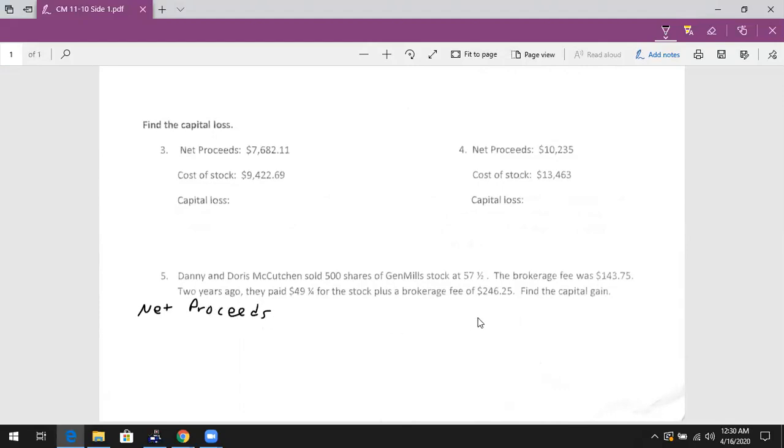And we also need to find the cost of the stock, or in other words, what they purchased it for. So the proceeds is their sale, 500 shares at 57.5. And remember, that's a dollar amount when we're talking about stocks. So this is what they're going to earn on the sale, but then they have to pay the broker $143.75. So they're not going to get to keep all of this. We're going to subtract $143.75 from this.